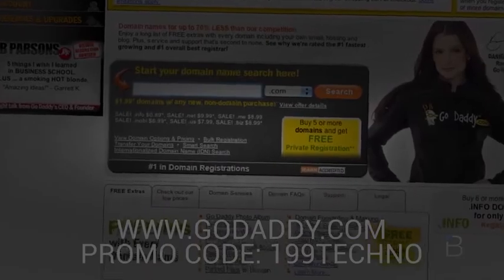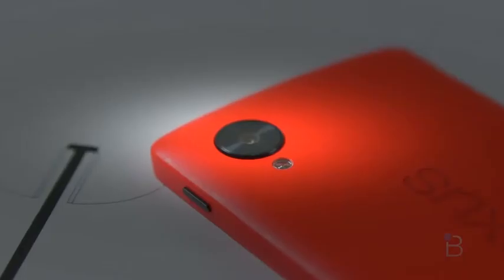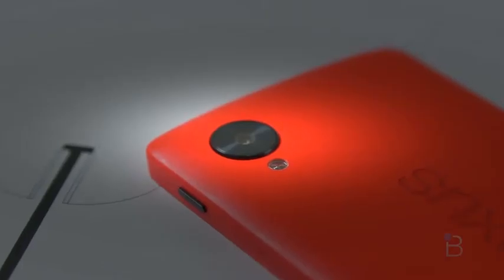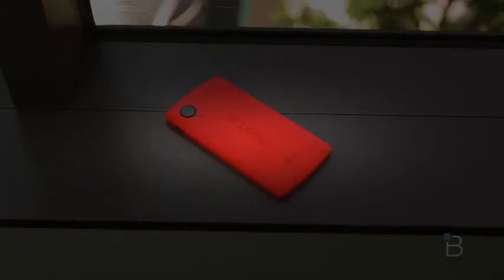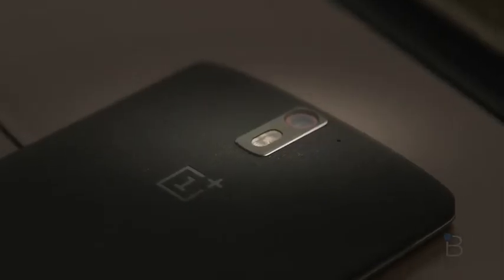Now, the camera is one of the most important pieces of hardware consumers look for in a smartphone. The Nexus 5's camera isn't all that bad, especially after all the updates that Google pushed out months after it was released. It has an 8 megapixel camera with a sensor size of 7.9mm and an f2.4 aperture. The Nexus 5 does, however, include optical image stabilization while the OnePlus One doesn't. That means you'll see less blurry photos and videos when it comes to shooting.